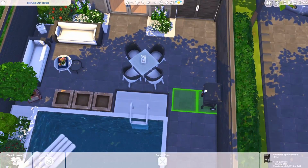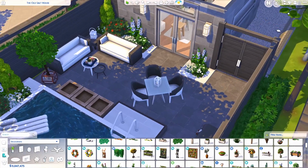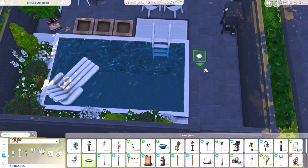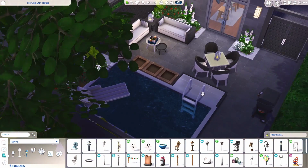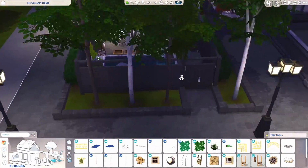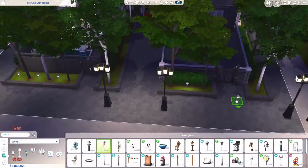So this is basically their backyard, back patio area. I don't know what to call it, but they have a dining area, a lounge area, a nice little pool, some flowers and plants and stuff. It's a little bit lush, but I feel like it fits the house as well. But that's about it for today.